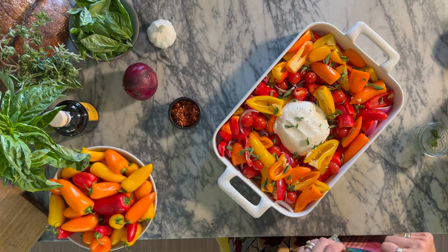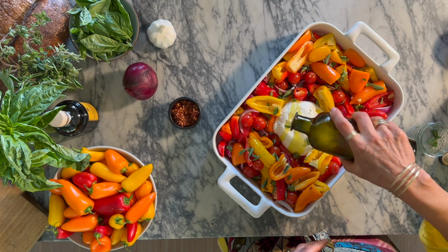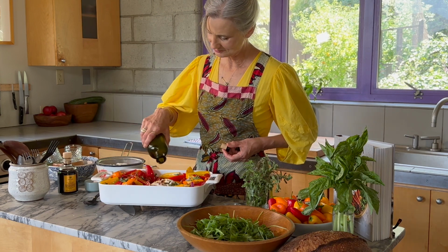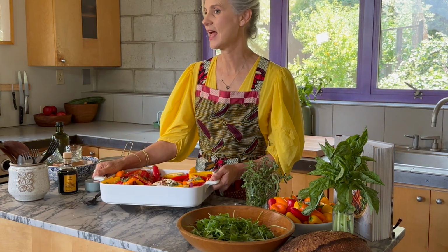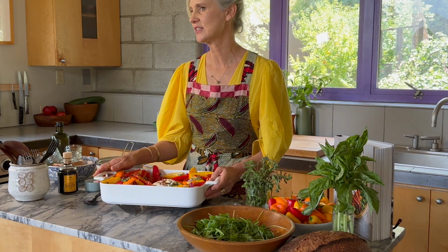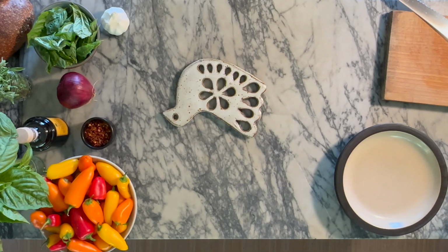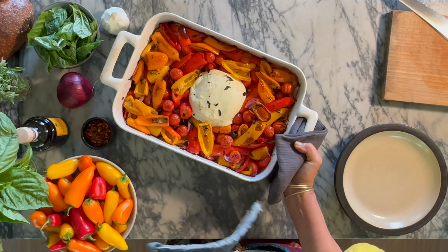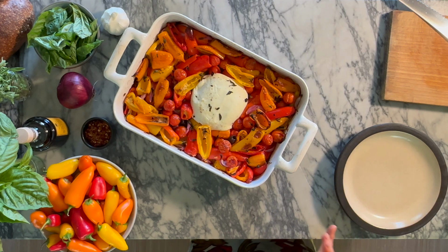And then we'll give the ricotta a nice little drizzle of olive oil. And this goes into a 425 degree oven till everything is roasted and browned and delicious, and that takes about 30 minutes. After 30 minutes, the pepperonata is all tender and the ricotta is baked.